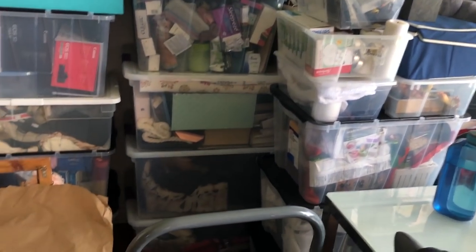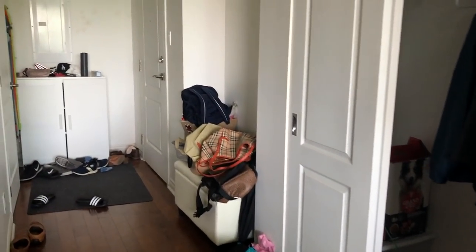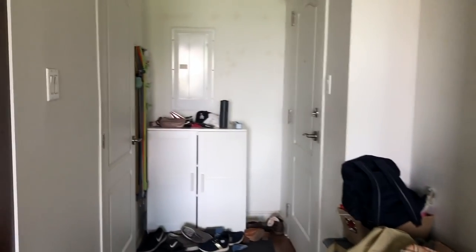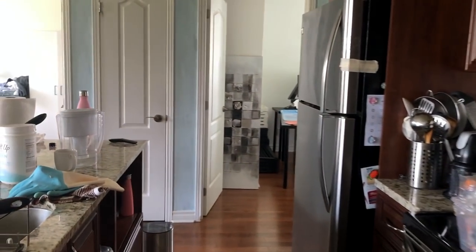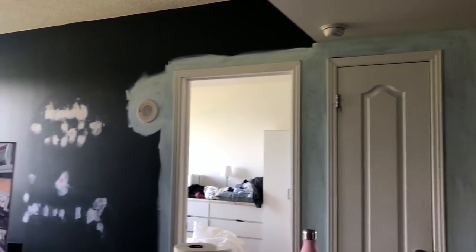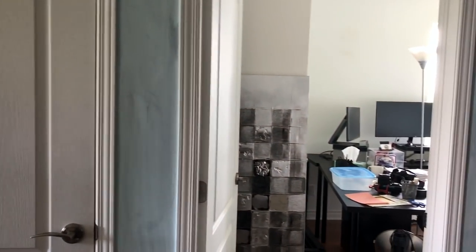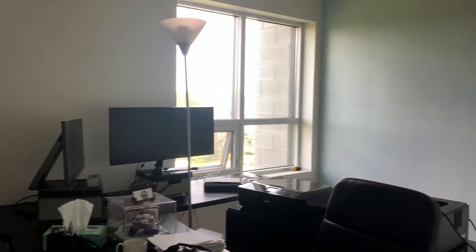At least it's a well-organized mess because Kim is a lifesaver. But all these closets are empty. We started to clean all of this. Oh, wow. Look at the kitchen. It's all gross. Oh, yeah, and Kim started repainting. Look at this wall. It's a mess. This wall was previously gray, and now it's in the process of getting back to white.